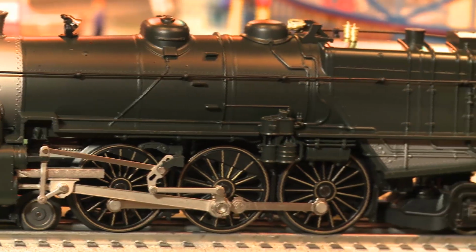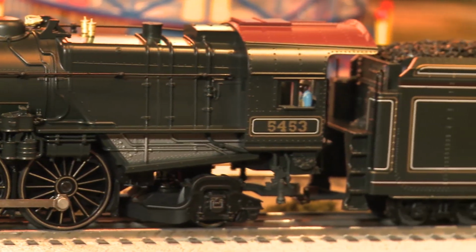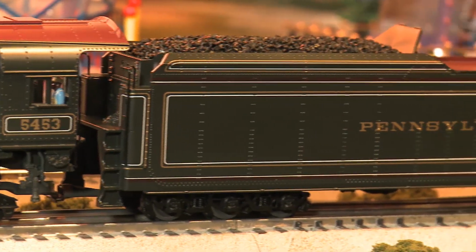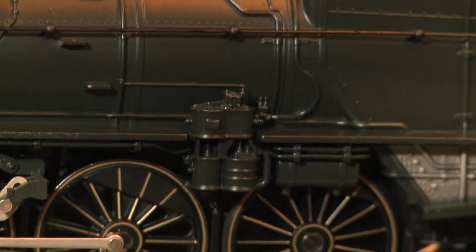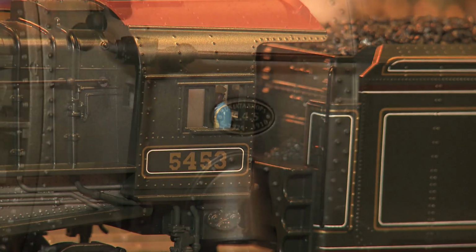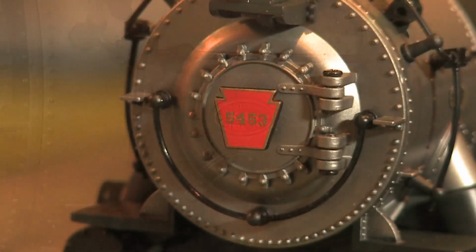You can see the Brunswick green paint is correctly done with the Dulux gold striping. This is what set the Pennsylvania steam locomotives apart from other railroads. Check out the air pumps and water heaters, cab window glass with engineer and fireman figures, the Juniata shop's builder plate, and of course, the Keystone Herald on the front.